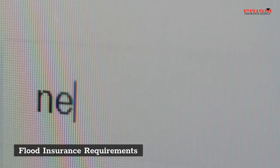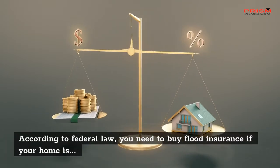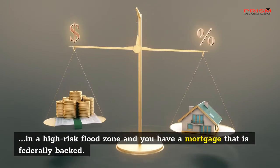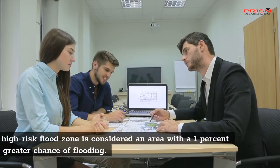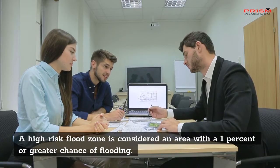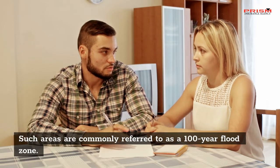Flood insurance requirements. According to federal law, you need to buy flood insurance if your home is in a high-risk flood zone and you have a mortgage that is federally backed. An FHA loan is an example of a federally backed mortgage. A high-risk flood zone is considered an area with a 1% or greater chance of flooding. Such areas are commonly referred to as a 100-year flood zone.